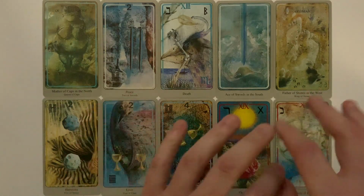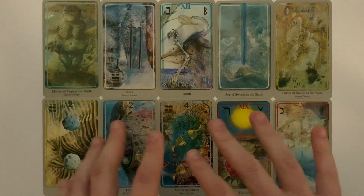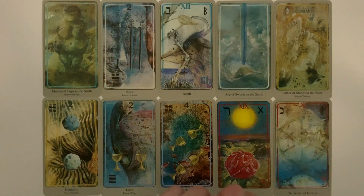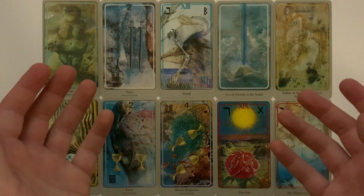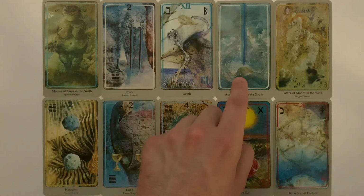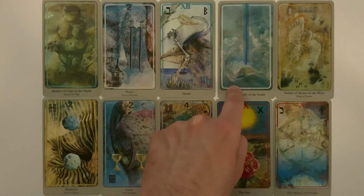And there's also just generally a very noticeable change in the style of art here too. I think you can really see the progression of him as an artist over time. Take the Ace of Swords, which I think is downright stunning. Look at that Ace of Swords.